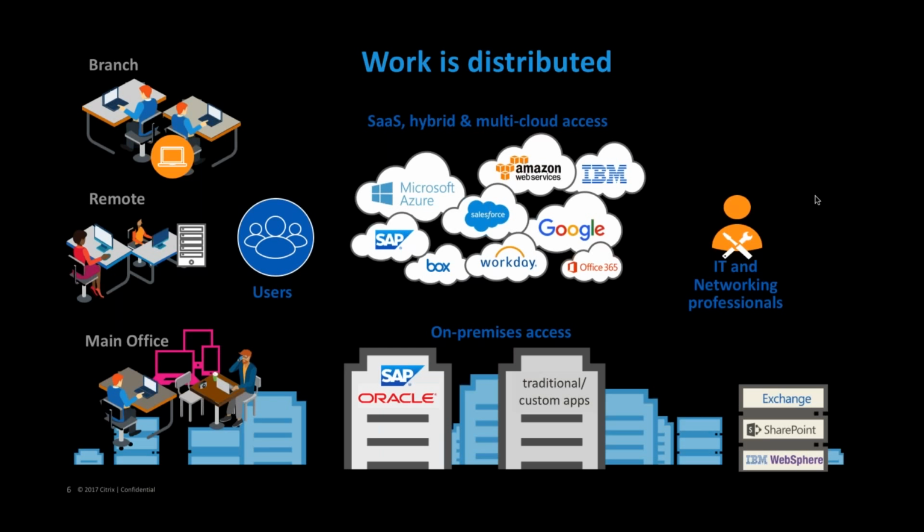And we also see application proliferation. We see IT embracing SaaS, hybrid and multi-cloud approaches, which is taken by enterprises. We also still see some of the legacy and traditional apps still locked behind the data centers for several reasons we know of already. With all this said, you can imagine what it takes for an IT manager to ensure security throughout this distribution of work.